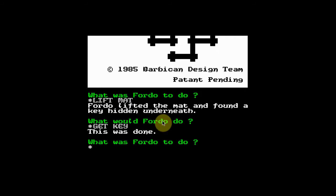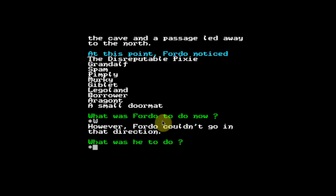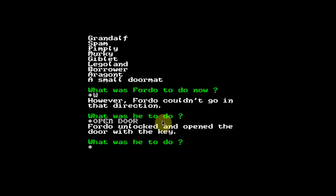And if we have a look around in the location, aside from the pixie and our company, we see a heavy door to the west. If we try to go west, Fordo couldn't go in that direction. I think we need to unlock that door. So let's try opening the door. Fordo unlocked and opened the door with the key. Right, let's now go in.